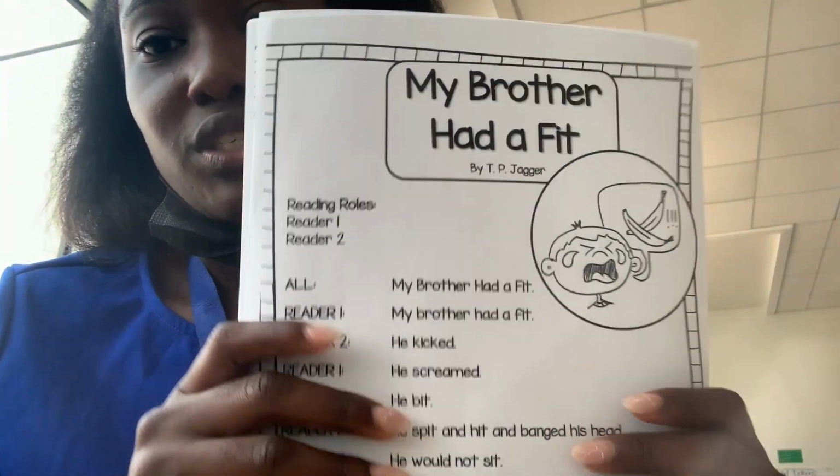Which is great because it's a nice way to follow up to my next lesson for this afternoon, which is about script writing, like I mentioned before. Not focusing on punctuation, but focusing on expression, which I'm super excited about. So it's like a nice cross-curricular activity.